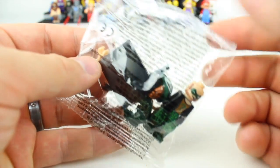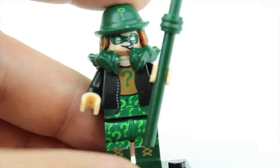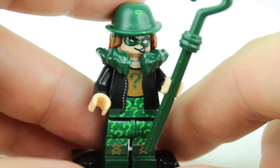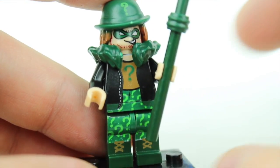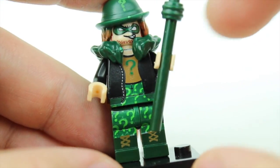The Dirty Riddler. This is a well put together character. Something about it though, I just can't quite put my finger on it. I don't know if it's the green feathered boa or the five o'clock ginger beard. Something just doesn't make me quite feel right. It is very reminiscent of the Jim Carrey Batman Forever Riddler. It's a well put together character.